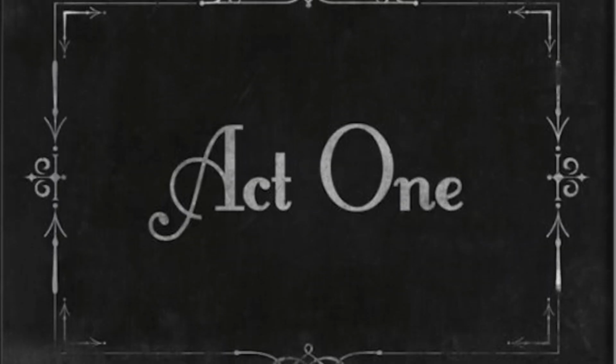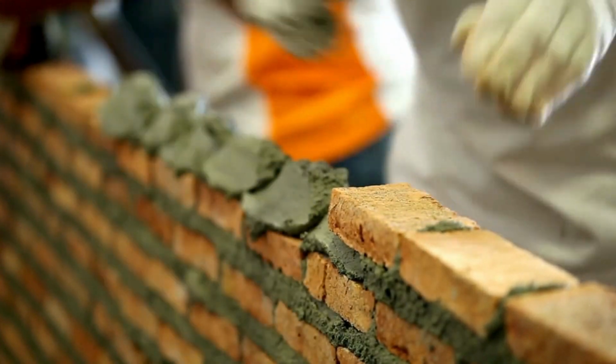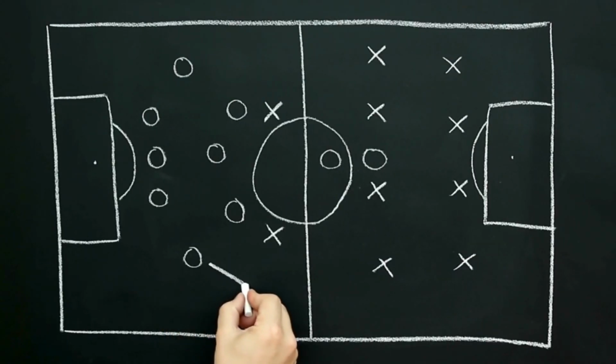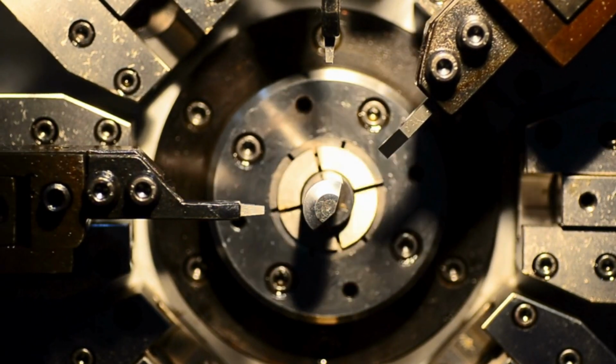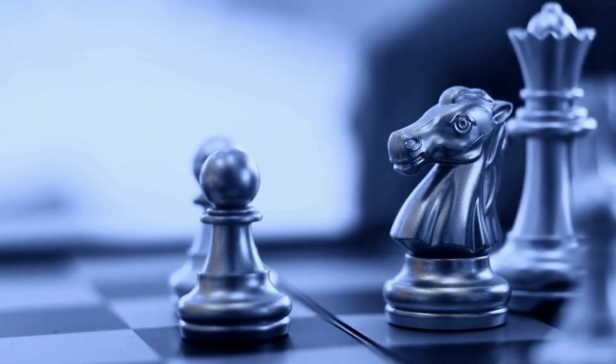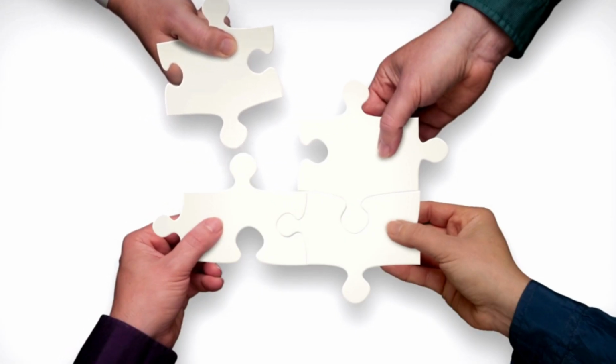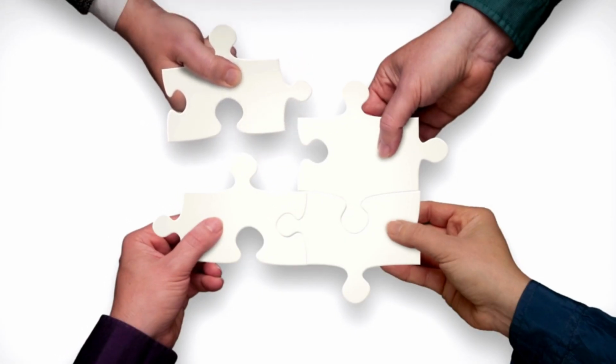Are you in the opening, where you're just getting started and need to build your foundation? Or are you in the middle game, where tactics and maneuvering are key? Maybe you're nearing the end game, where precision matters, and one move could decide your fate. John Boyd's OODA loop model, observe, orient, decide, and act, helps leaders quickly adapt to the stage they're in, ensuring that you can respond swiftly and effectively.